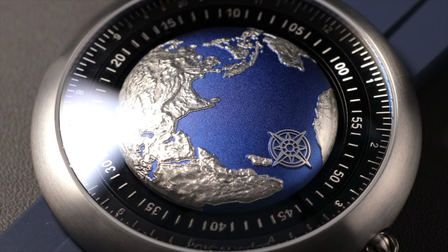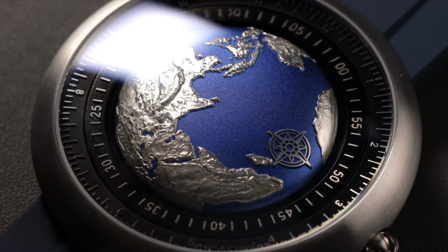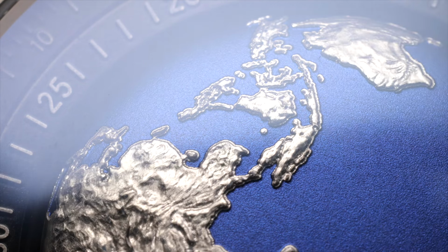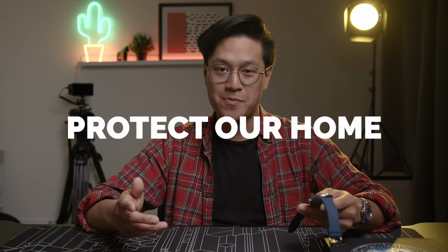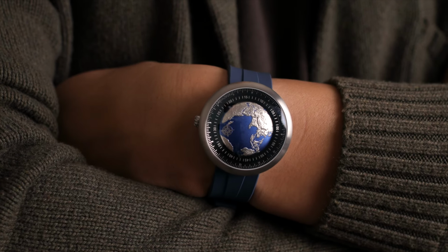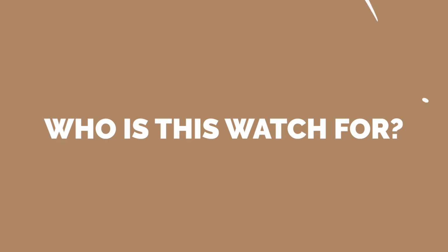Overall, the amount of detail the Ciga Blue Planet features, from the micro carving on the dial, accurate to the landforms on Earth, to its design inspiration taken from the Earth as a constant reminder to protect our home, all comes together really well in this watch. It's no surprise to me how they were able to win the challenge prize for 2021.